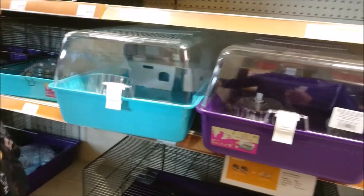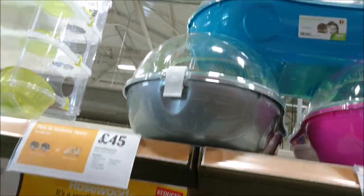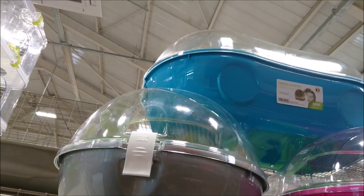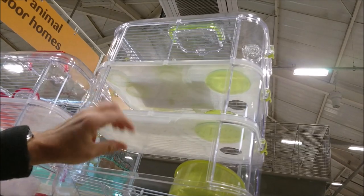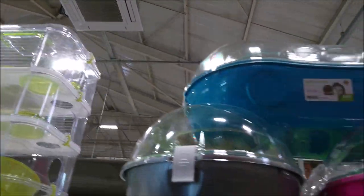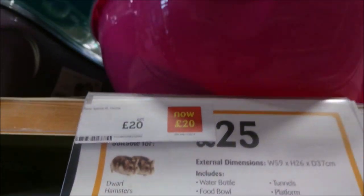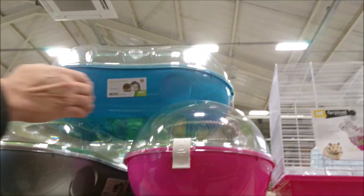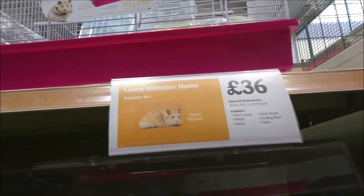Let's have a look around. We might have more. It's also slightly bigger. Oh, this one here for 45. That looks good. Or is it this one here? Daddy, you know there's a way to get to the top of that cage? Just use the tube. It's all for the dwarf one. They look more like ladders. Is there plenty of space in there?